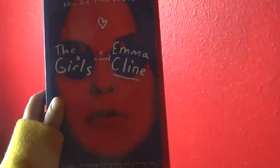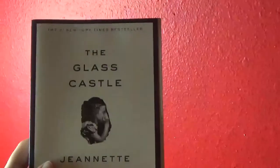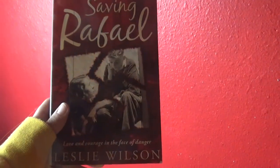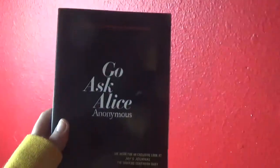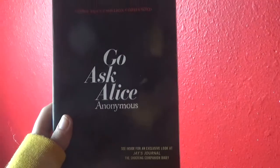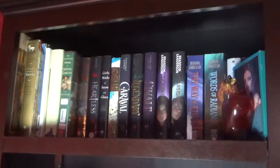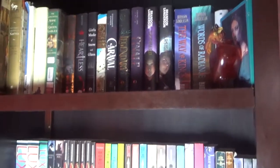Hate List, Dangerous Girls, Damage Done, Lovely Bones, The Girls, Stolen, The Glass Castle, Saving Raphael. This book was really hard to find, and it means a lot to me. It was really good. Go Ask Alice, an old favorite that I will always adore. Next, we are going to go over my shelves.